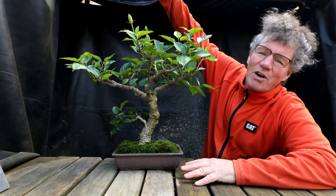Here's a look at my red hibiscus. This tree started out as regular nursery stock that my mom bought. And she got tired of bringing it in every winter from the front porch into the house for the winter and back out in spring, because it was in a great big giant pot and it was quite tall.